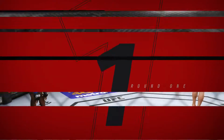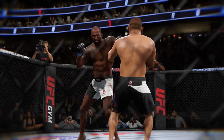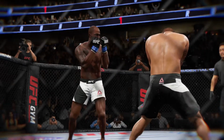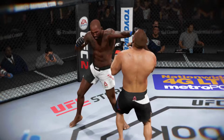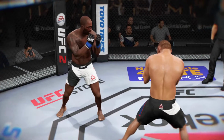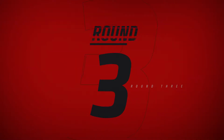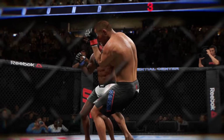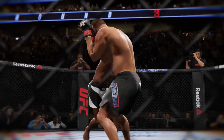So as the judges render their decision, Jimmy Manuwa has surely done enough to come away with the win. Yeah, he was definitely the more active fighter, the more accurate fighter, and I agree, he should come away with the win. And again, here in round two, beautiful technique here. Times that strike perfectly. Round three, beautiful technique in this punch here, and it finds its way to the head.